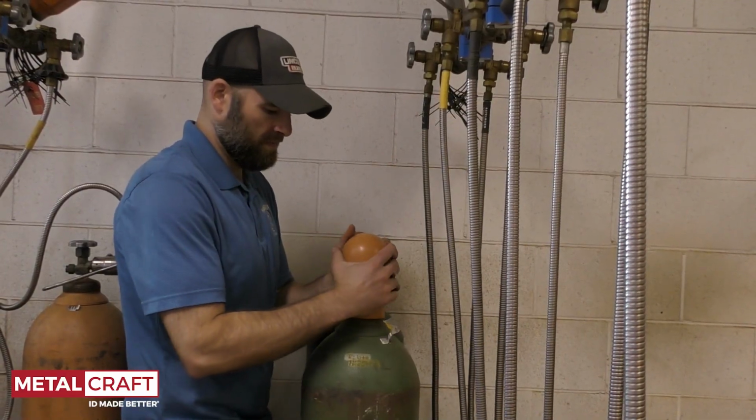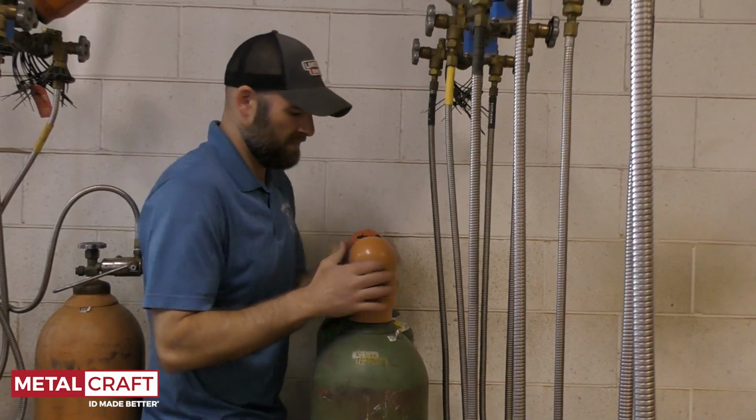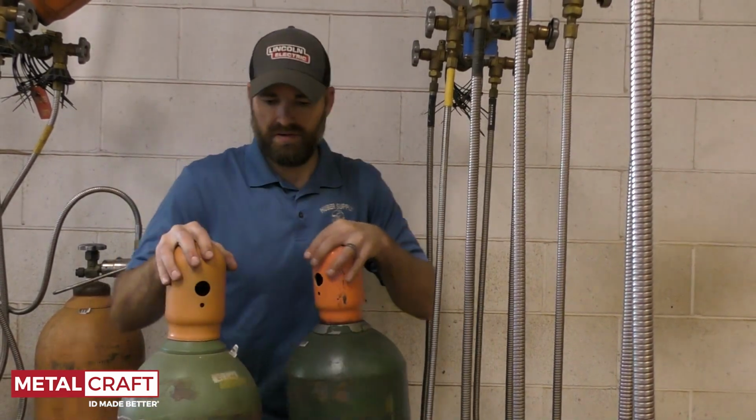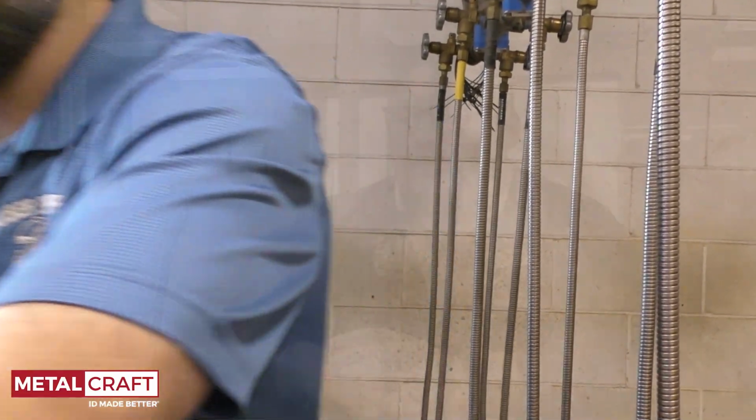Our goal when we implemented TrackAbout with the Metalcraft tags was to track every piece of data that we could with it. So we track a fill all the way to truck loading, truck unloading, deliveries. We do a lot of forklift propane here. I don't think without TrackAbout Metalcraft labels that we'd been able to do that as we did.